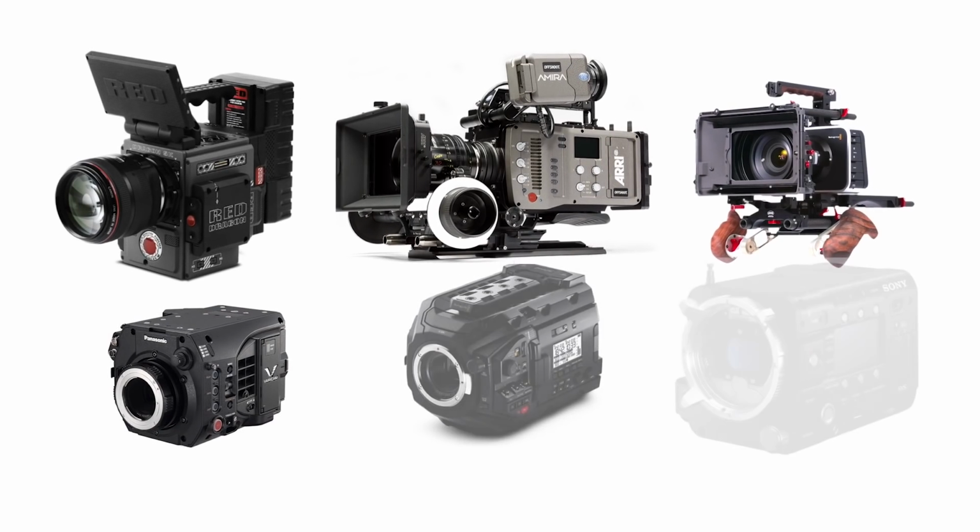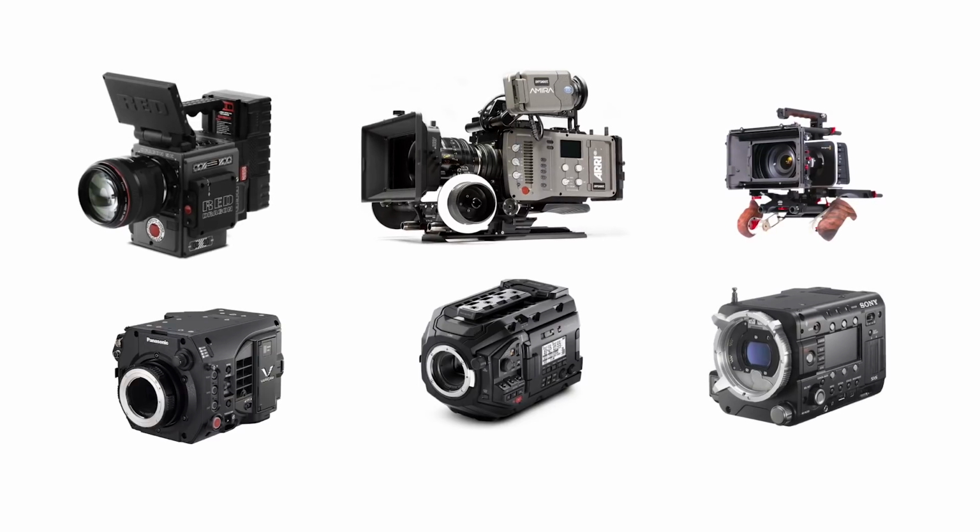So the answer to the question, do I have a favorite camera, is yes. The right camera for the job. I hope this film will be useful to you.